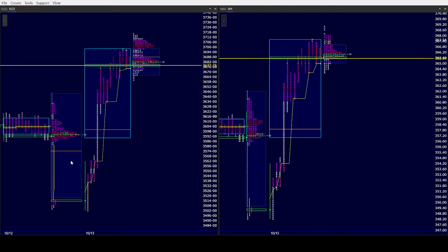You can take a long against the afternoon pullback in the overnight. You can take a long against the single prints. That's a large set of single prints. Just like I don't think that gap from last week will get filled the first time, I don't think getting into these single prints would fill the first time. So those are things you can take positions on.